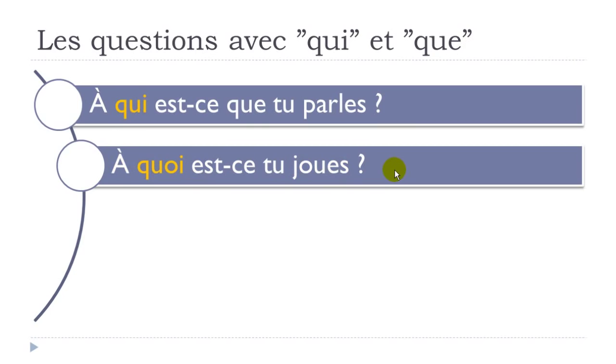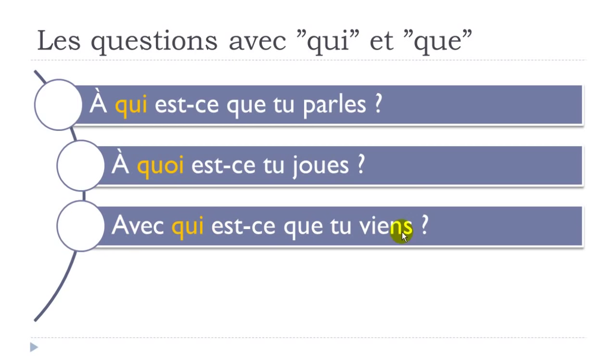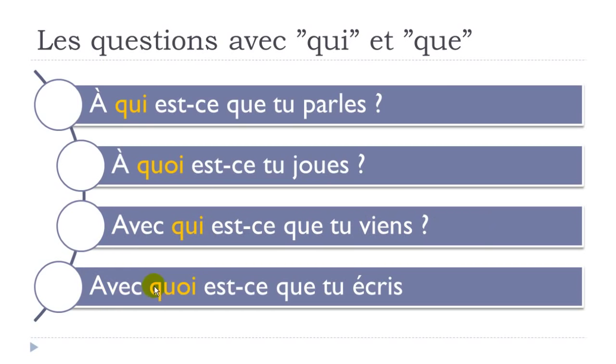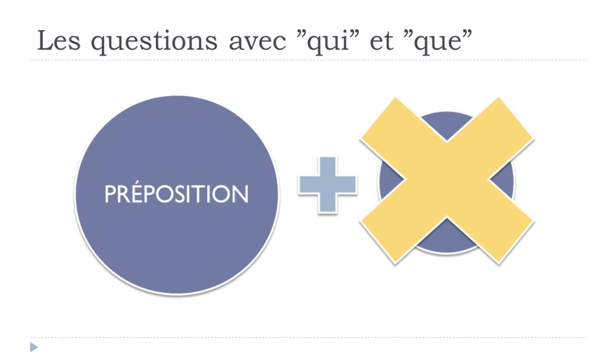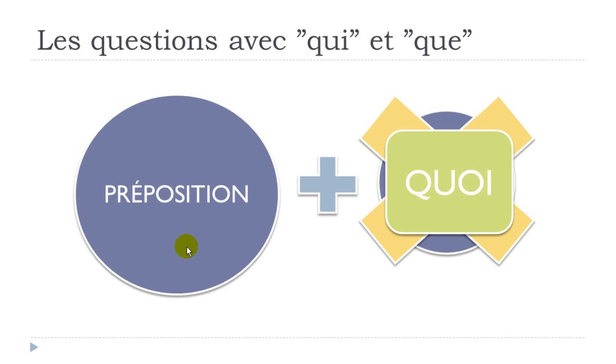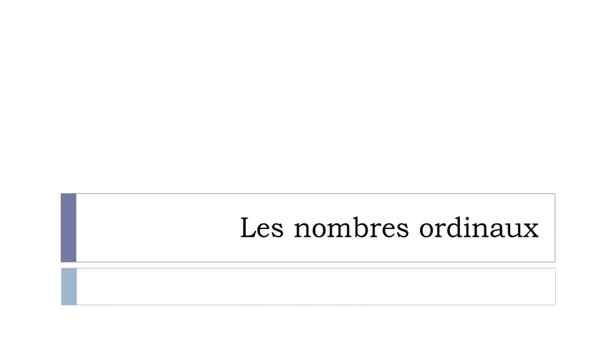Now, avec qui est-ce que tu viens? So venir is coming, avec, with. Avec qui est-ce que tu viens? Avec quoi est-ce que tu écris? Écrire is to write. Same thing, with, and it's exactly the same rule, remember, I told you that que becomes quoi here, that's it. Avec quoi est-ce que tu écris? So remember, preposition with qui, no problem at all. But then, preposition plus que, non. You will have to use quoi. So remember, that's quite important because it can sound a bit strange if you're using this que instead of quoi with the preposition.